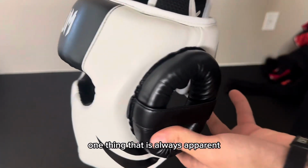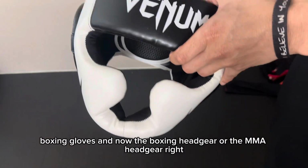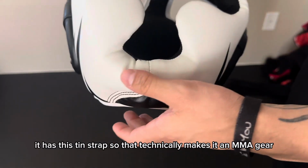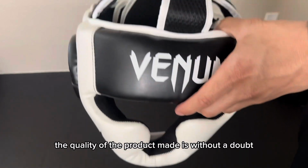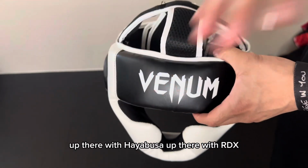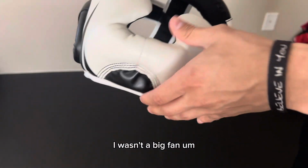Now, one thing that is always apparent from all the stuff that I bought from Venom, both MMA gloves, boxing gloves, and now the boxing headgear or the MMA headgear, right? It has this chin strap, so that technically makes it an MMA gear. The quality of the product made is without a doubt up there with Hayabusa, up there with RDX. Great quality material. Just the way it fit my face personally, I wasn't a big fan.